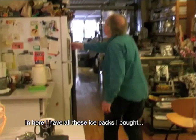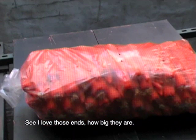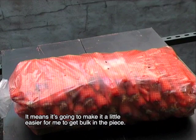So I have various systems. In here, I have all these ice packs I brought. For my working situation, there's 12 of these, and you can help me figure it out a little bit. These are California carrots. You see how big they are? I love those ends, how big they are. It means it's going to make it a little easier for me to get bulk in the piece. But then I sometimes need a little fill-in to make it sort of smooth. It's sort of like being a brick layer, except I'm a carrot layer or a carrot sewer.